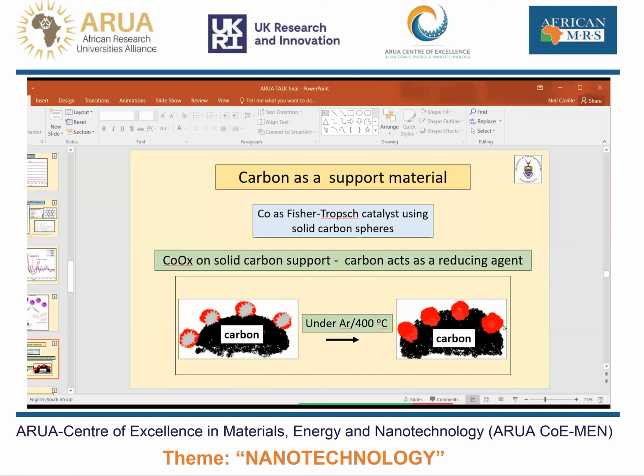So what's happening is we've got cobalt oxide under argon. Cobalt oxide, which is on the left-hand side, converts to cobalt on the right-hand side. That red with the sort of bluey color in it is converting to a pure red material. Cobalt oxide going to cobalt, purely under argon. So what's happening is the carbon is acting as a reducing agent. It's reducing the cobalt oxide to cobalt.